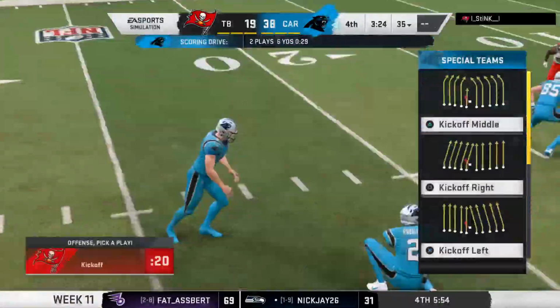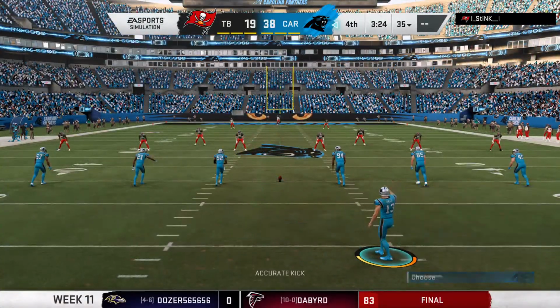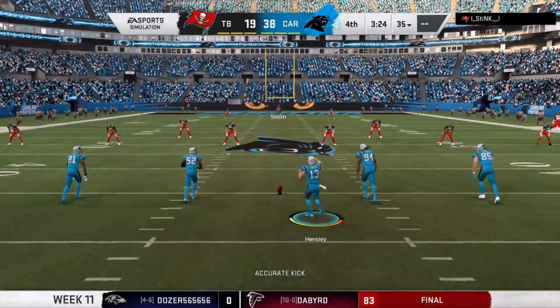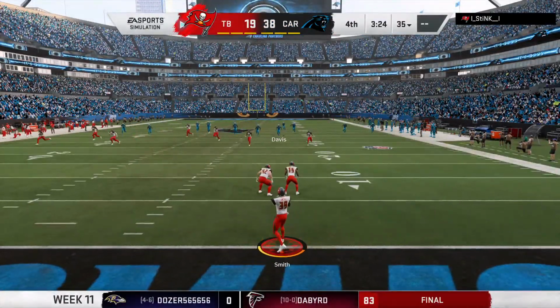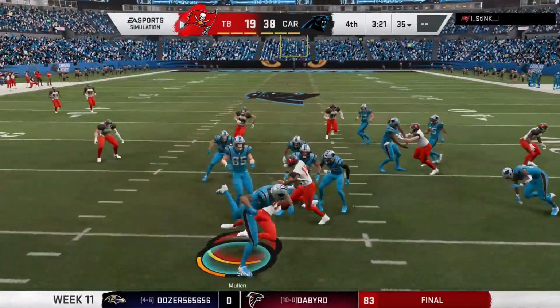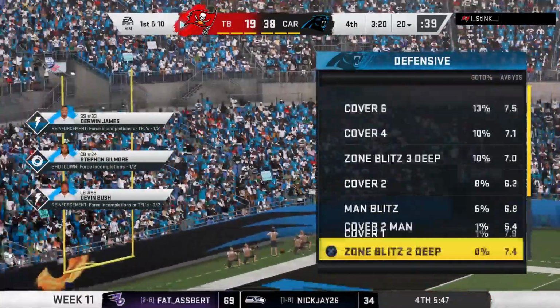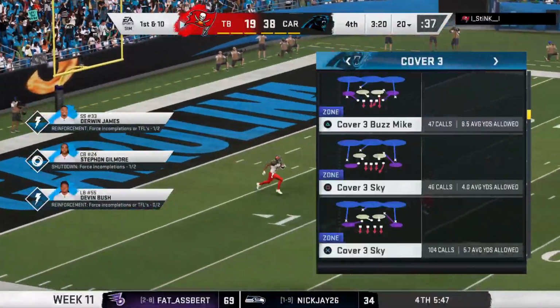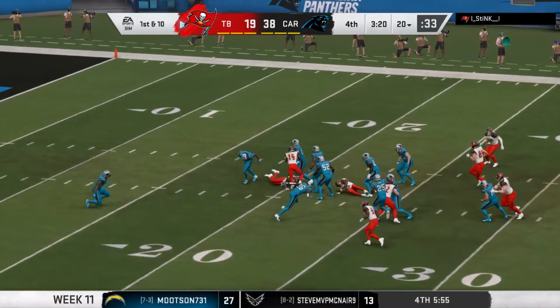Extra point by Carlson, up and good. And that will make this a 19-point game. Set now to kick this one away, and off it goes. This will be taken in at the 1. And he will be marked down right there at the 20-yard line. The Bucs take over 1st and 10 at their own 20-yard line.